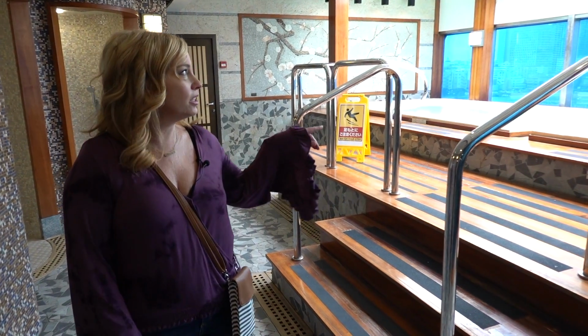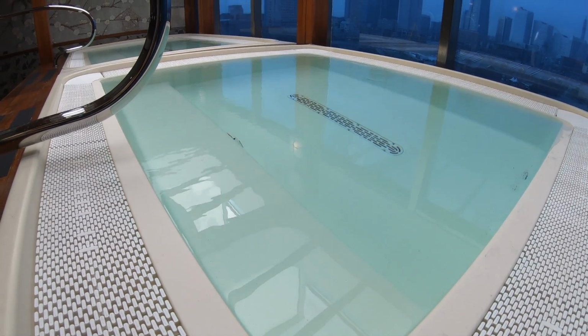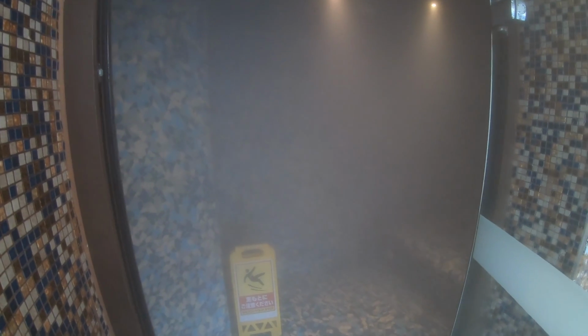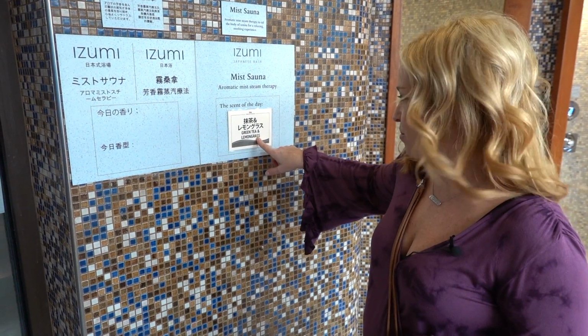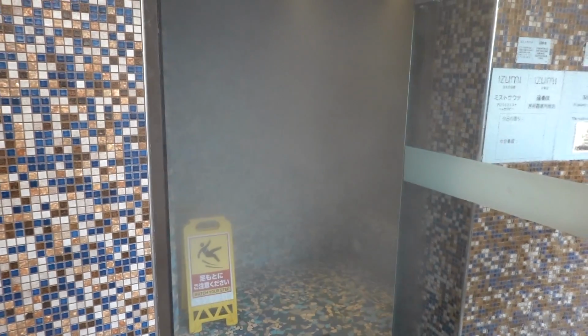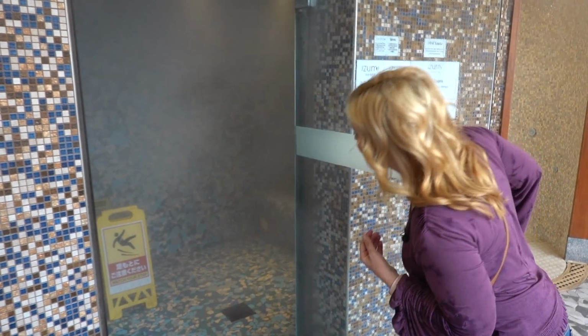Okay, smaller bathing areas here. And then on this side, it looks like there's an aromatic mist sauna here. This one looks like it is a scent of green tea and lemongrass today, but it sounds to me like that can be changed. It's probably too steamy in there to go inside, but at least we'll try to get a look. There it is. Ah, smells so good. It definitely smells like lemongrass.